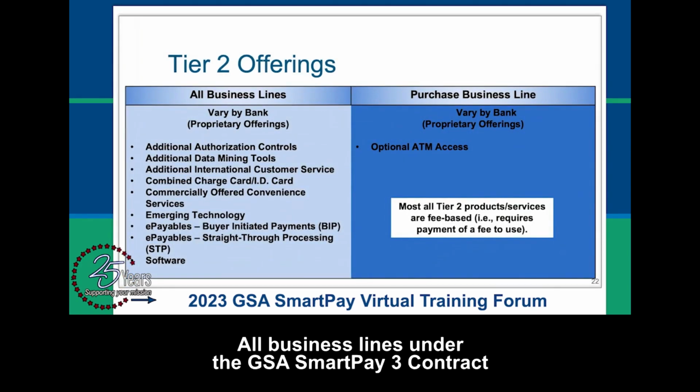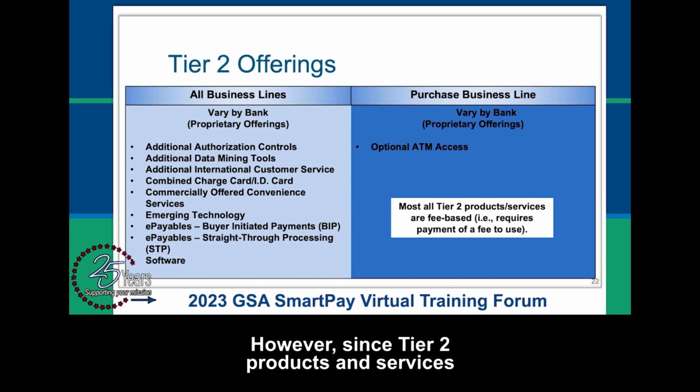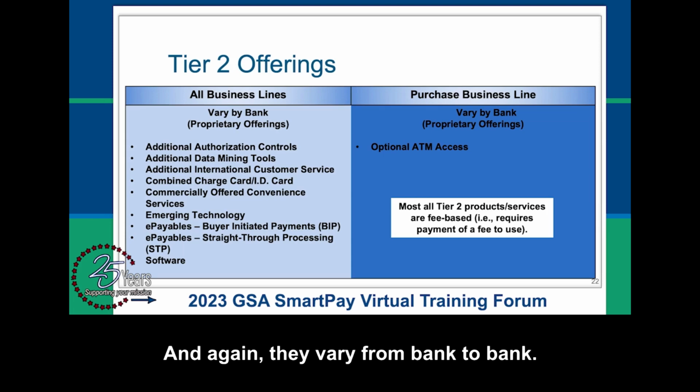All business lines under the GSA SmartPay 3 contract include the parent categories of Tier 2 products and services shown in the left-hand column. However, since Tier 2 products and services are value-added or optional, they may or may not be included in each bank's GSA SmartPay 3 master contract. And again, they vary from bank to bank. The Tier 2 products and services category specific to the purchase business line, that would be optional ATM access shown in the right-hand column.